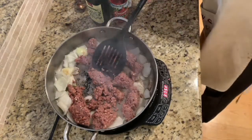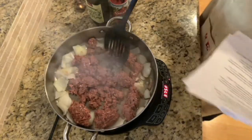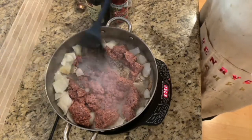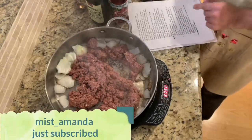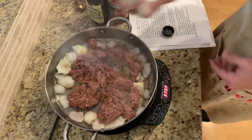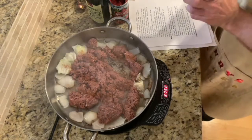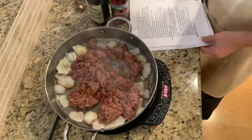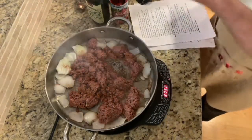Just shooting ahead here with the directions. It says here that we're going to add our spices. So in this case, I like to do just a little bit of paprika, the regular kind. Also, I like to put just a tiny bit of cumin and a little bit of salt. And a little bit of pepper.